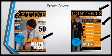Moving on to the front cover, I changed the layout of how I presented the words on the page. This allowed certain words such as exclusive to stand out to the reader, which allows them to be drawn to the magazine. Making sure the cover lines stood out was important.